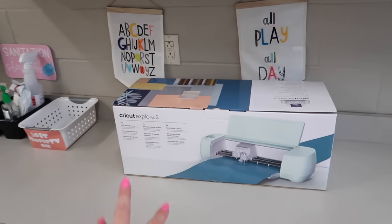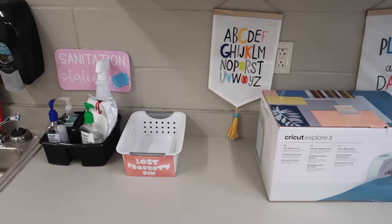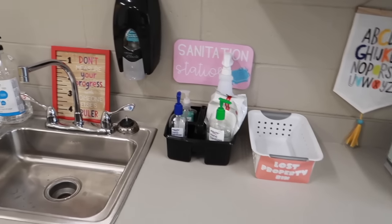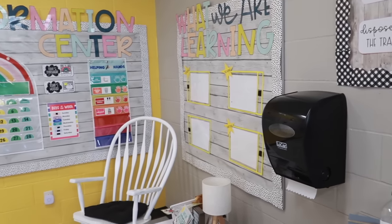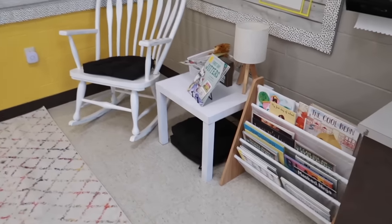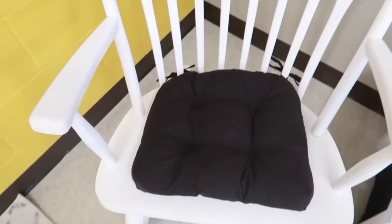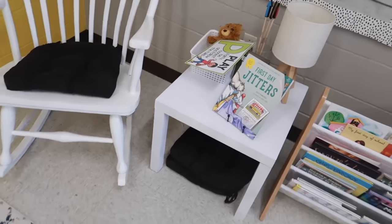Coming over here, obviously my Cricut will not be there. I'm just going to play with that a little bit this week. Showed you all of this. I love this corner. It's one of my favorite corners. I added these little cushions. Originally I had three, but I was like, you know what? I've been wanting to put a cushion on this chair just to make it comfy. So I took one. Sorry, kids. But I still have two more, and basically the kids can just grab them and sit on them whenever we have independent reading.